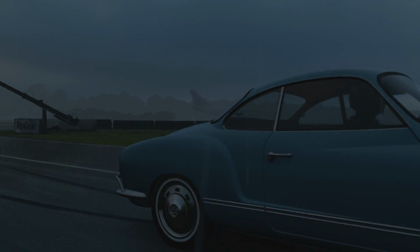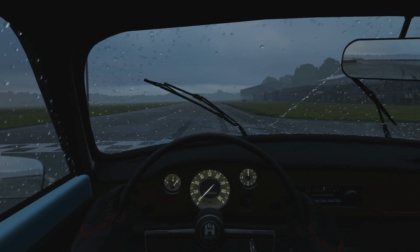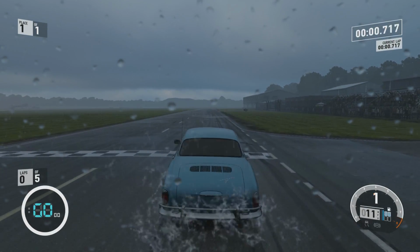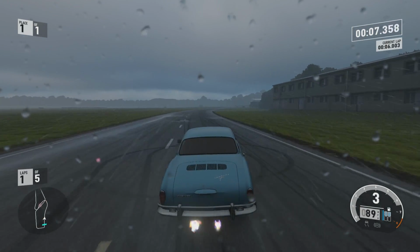Right, so yeah, same conditions as usual with this track. All rain, heavy. Obviously this car's never meant for this kind of power. Now obviously the Karmann Ghia did have more power than the Beetle, but you're still asking this car to do more than 1,000 horsepower than it had originally.